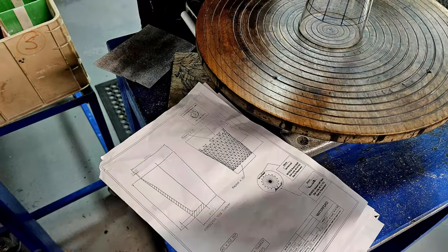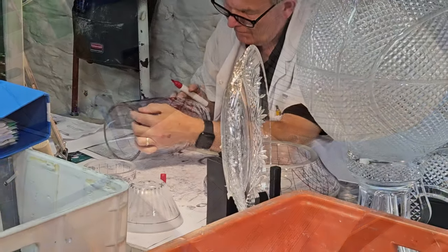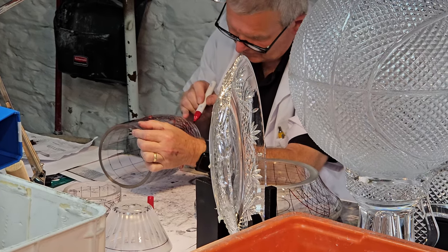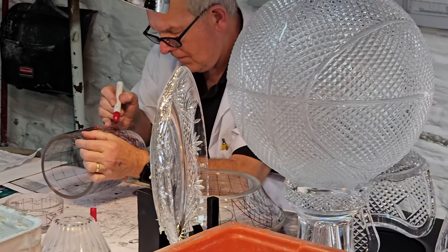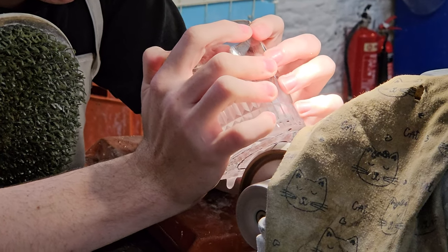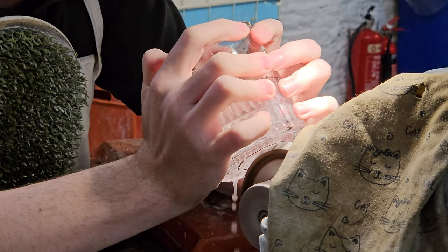Once the basic shape of the crystal is formed, it's off to the cutting room. And this is where things get even more fascinating. Waterford's master cutters are trained for at least 8 years before they're considered experts. Yes, 8 years. The skill involved in cutting crystal is mind-blowing. The cutters work with precision tools to create the iconic patterns that make Waterford Crystal instantly recognizable.